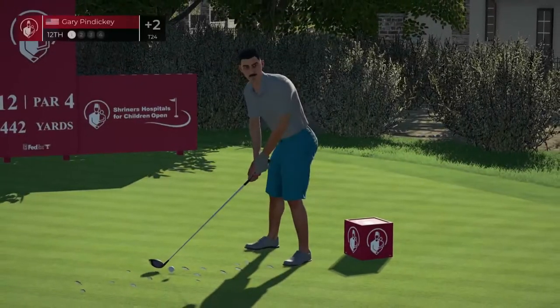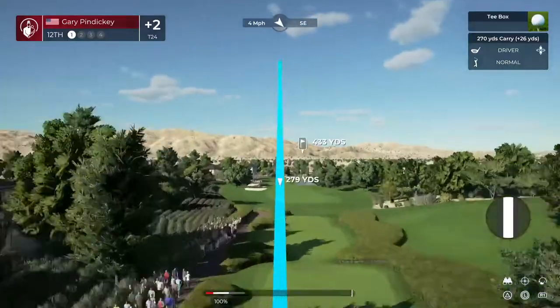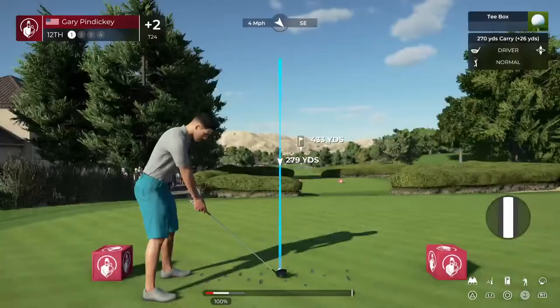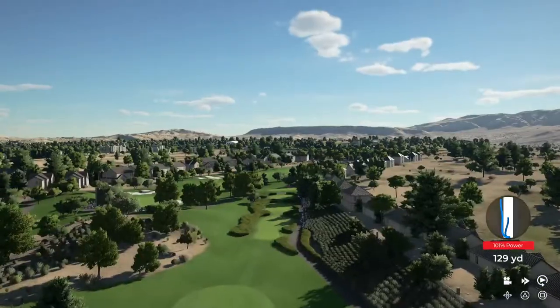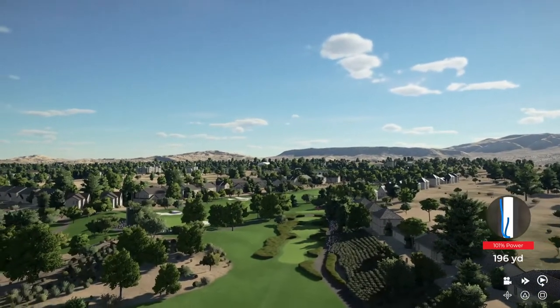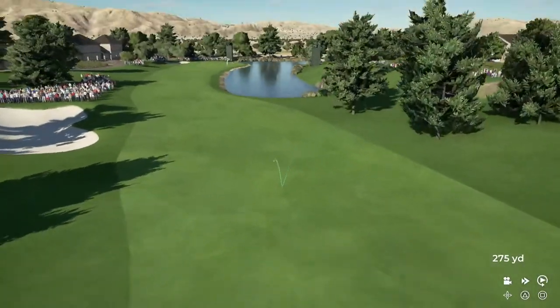Twelfth here at Summerlin is another short par 4, 442 yards off the tips, but plays slightly downhill and leaves just a short iron approach. The only real danger here is the big body of water that starts around 150 yards short and goes right up past the green. That looks to be a fairway finder to me.